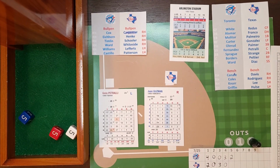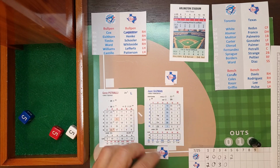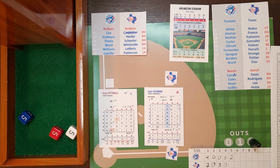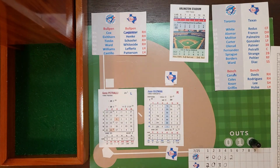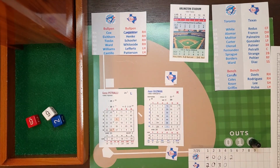And that will be a walk. And we're going to action column M. Action column M talks about wild pitches and balks, so we can roll for that. And we get a 12.